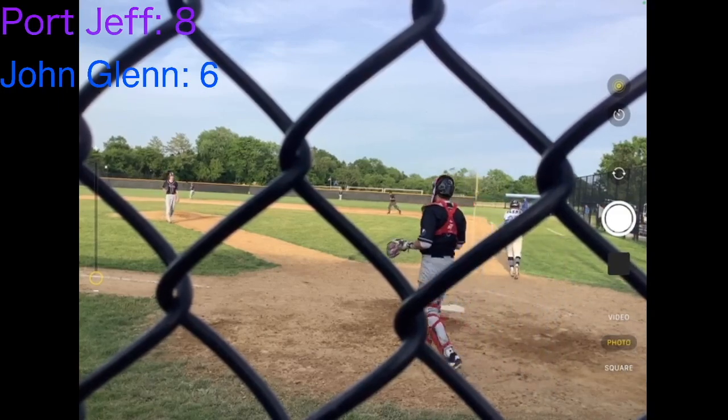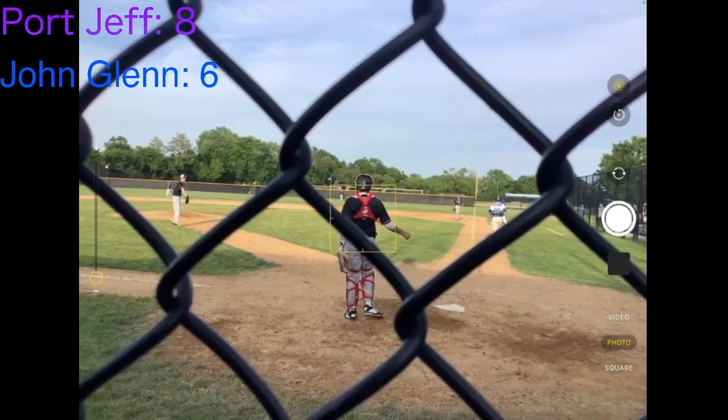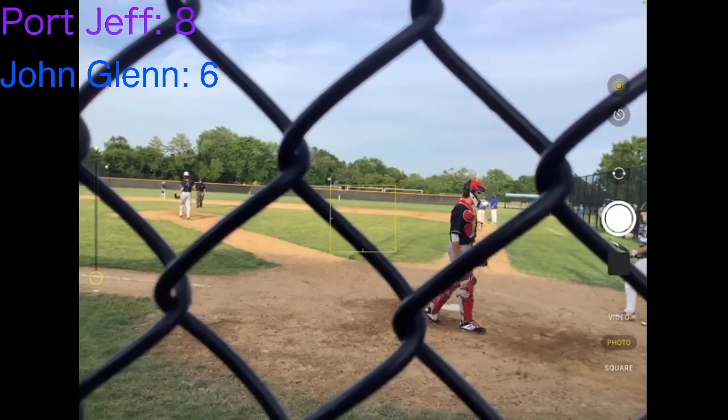Doesn't get him to swing. Maybe not the best choice of pitch on that one. So regardless, he's going to work that walk.